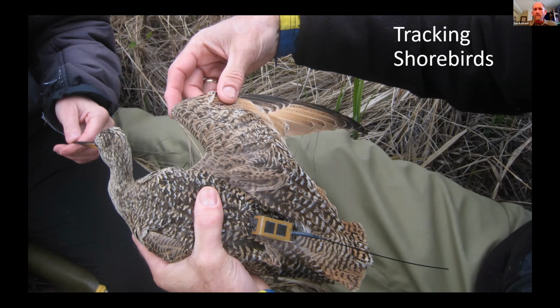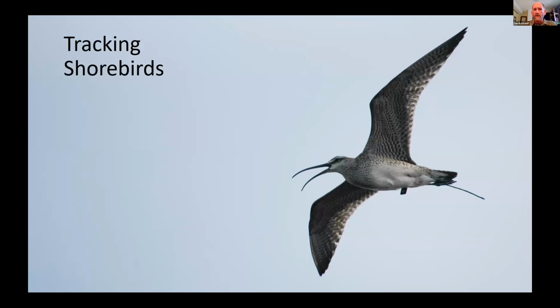We're attaching these radios externally, and we find that once we release the birds, they typically preen the harness that goes around the legs of the birds. They preen the feathers over that. You can't hardly even see it. And these are solar powered radios. And when these birds fly, they charge well enough that they relay the locations.